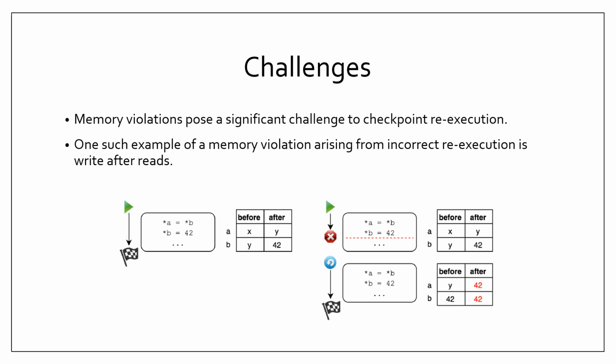The figure on the left shows normal execution and expected behavior of the program. The figure on the right shows program failure and then re-execution from a particular point in the program right after a read. And as we can see, this leads to a memory violation.